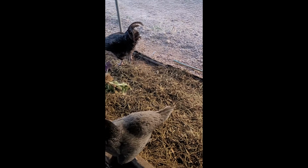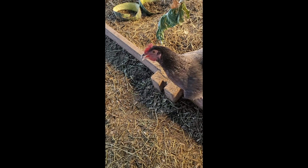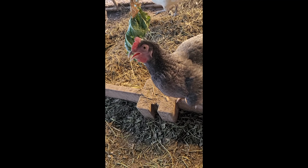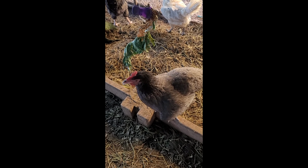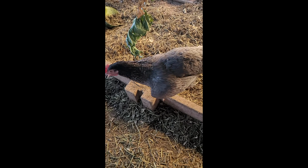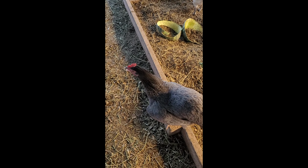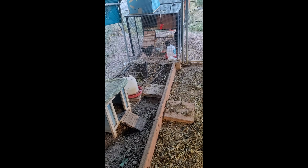And, hey, she's a little bit hot. A good way you can tell if a chicken is a little bit overheated is they have their little wings down like that and they breathe really hard. So as I'm going back inside, I'm gonna turn the cooler on so that she can get a little bit cooled off and they're cozy and comfortable. I think it's only like 90 degrees right now. But yeah, it gets really hot during the day here. But they seemed to have a lot of fun with it.